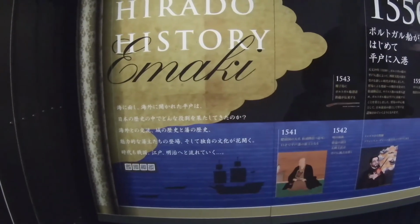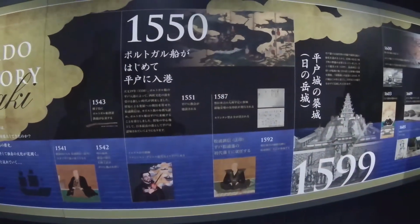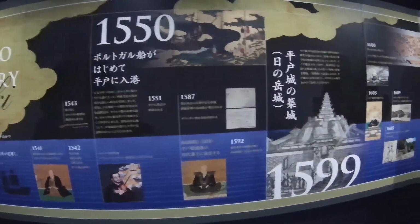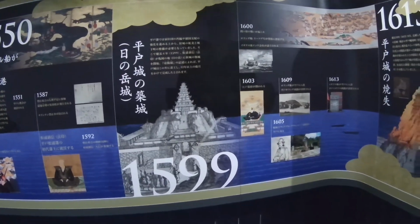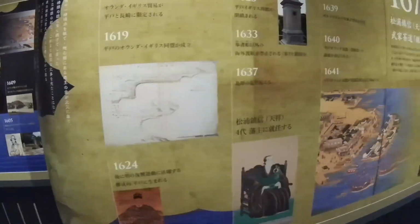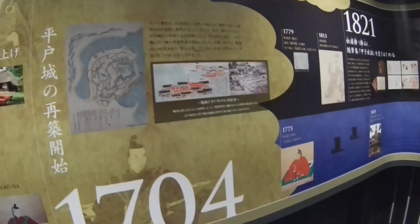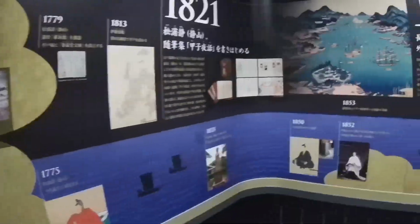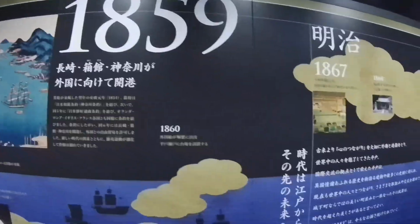After Hideyoshi Toyotomi's successful conquest of Kyushu, Hirado County was controlled by the Matsuura clan. 1550 was the first year that Portuguese ships came to Hirado. 1599 marks the completion of the original castle here, and 1613 is the year that it was burned down. 1704 was the year that Takashi Matsuura rebuilt this castle. That castle lasted until 1859, when it was completely demolished.